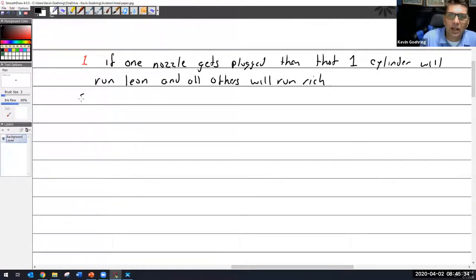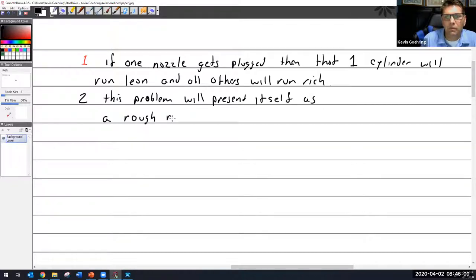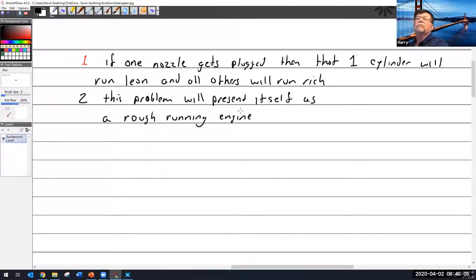All right. So two. This problem will present itself as, okay, what are my symptoms going to be? One, I'm going to get a rough running engine. An erroneous high fuel reading? Yep, you're two steps ahead of me. So I'm going to get a rough running engine.